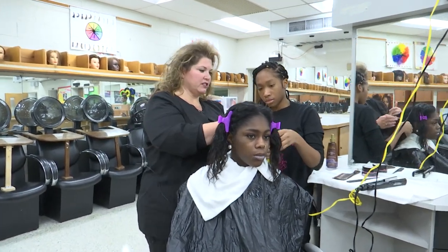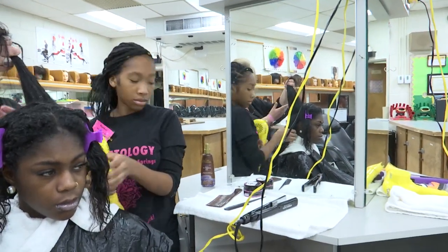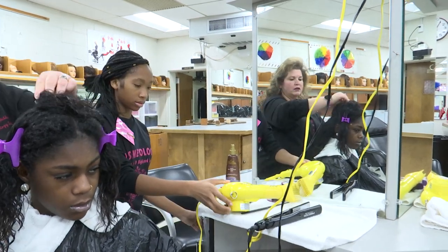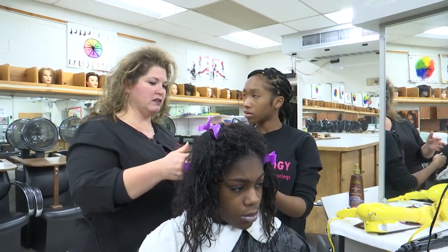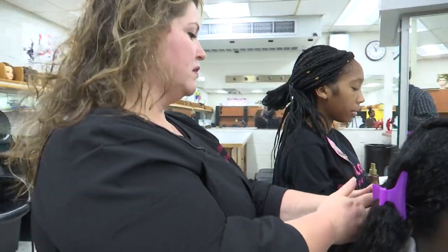Okay, section this off. The smaller sections here. If you section this up, you have another clip. If you don't, it's okay. I have one in my bag. It's okay. I can make this work. Look. Just make it work. Now, when you do that, it's going to dry this faster and easier, and you're more time efficient that way. Okay.